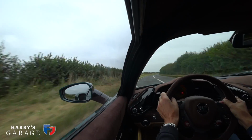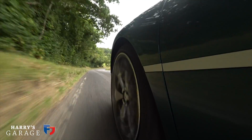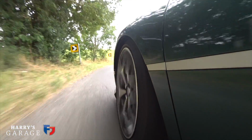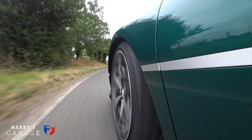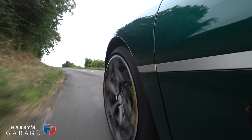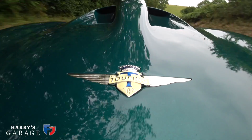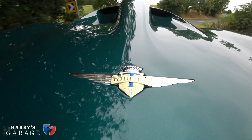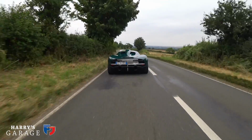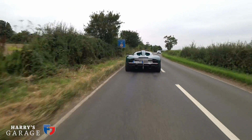Yeah, as I expected, it feels pretty special down here. It's funny, I didn't realise that in Touring's history, they say this is their first mid-engine car. Very nice thing, this. There's a little bit more wind rustle. I think it's that scoop. If you get to, should we say, motorway speeds, I can just hear a little rustle of air noise, a bit of background sound, around some of the extremities of this car.